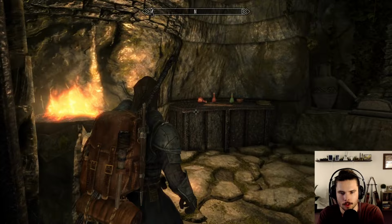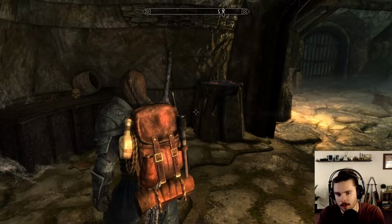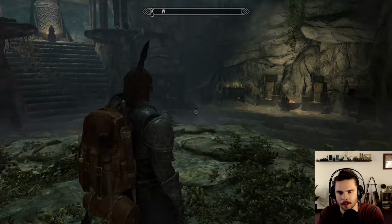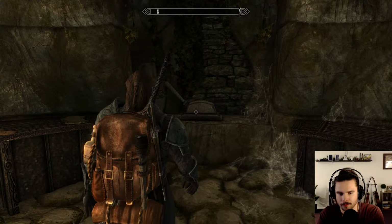Cool. I'm gonna take some potions. What's this? No, it's not in this one. I thought it was in this. What? Okay, I forget how this puzzle is. Oh, right in front of my freaking eyes. The lever.